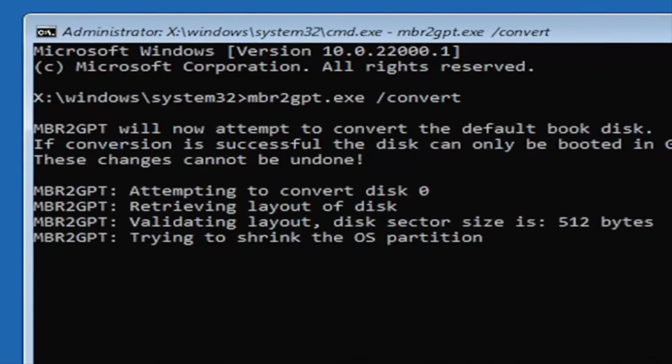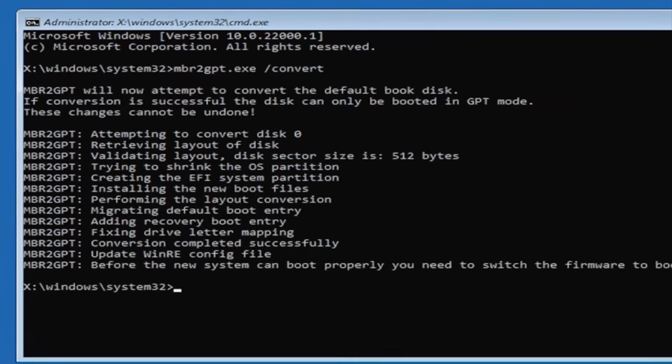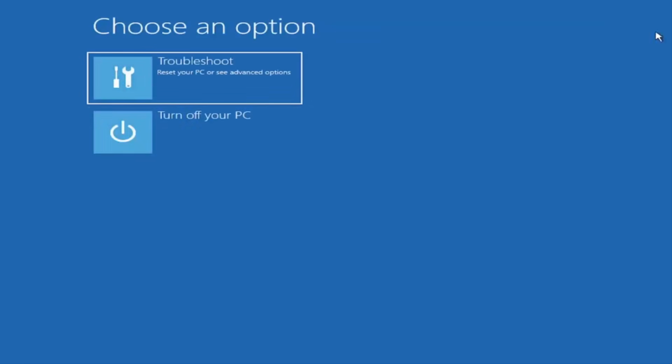So it should say the MBR2GPT will now attempt to convert the default boot disk. If conversion is successful, the disk can only be booted in GPT mode. These changes cannot be undone. Now that we've done this, we're not finished yet because we still have to change it to the UEFI mode. So close out of here, and you're going to go turn off your PC, and then you're going to go into your boot menu, so your BIOS.